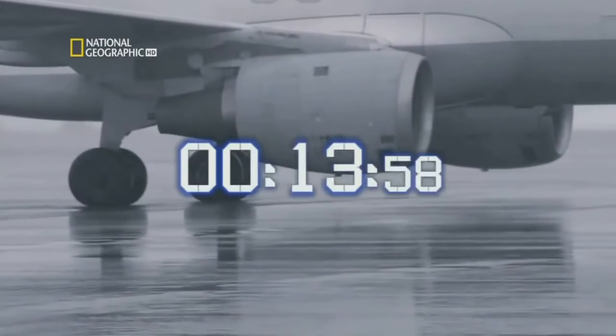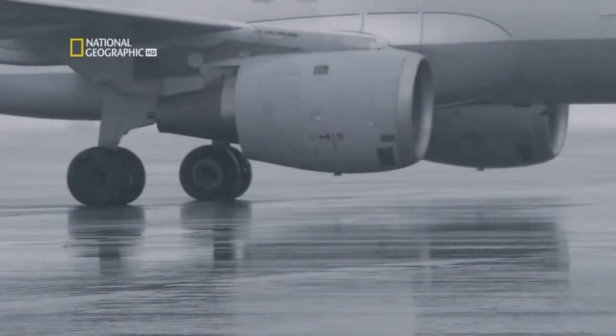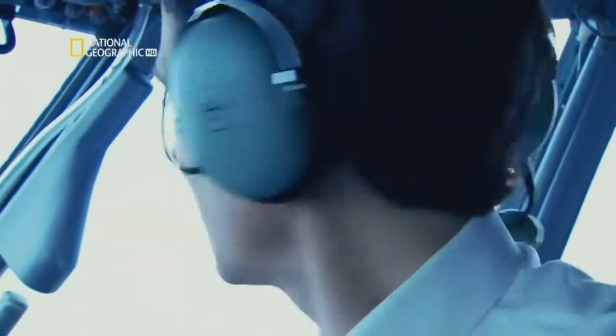14 minutes to disaster. The pilots notice a thick layer of snow on both wings. "I mean, this one's got about a quarter to half an inch of snow on it all the way down." But contrary to regulations, they don't turn back for more de-icing.